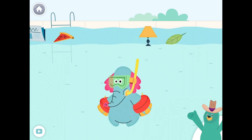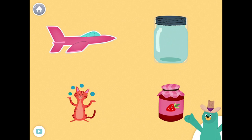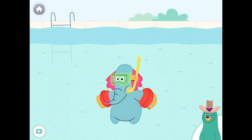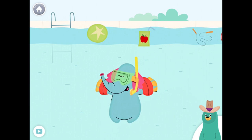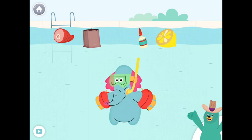All of these things start with the j sound. Tap them all and listen to the j sound at the beginning. Jet. Jar. Juggle. Jam. Good thinking! Give all the things that start with the j sound to Olo. Jam. Jet. Jump rope. Jacket. Nice work! You found them!